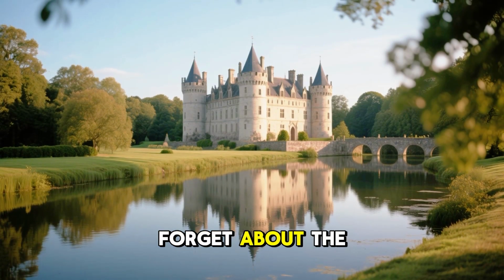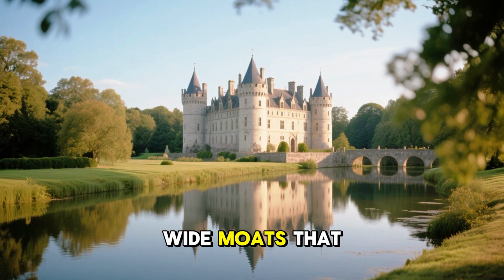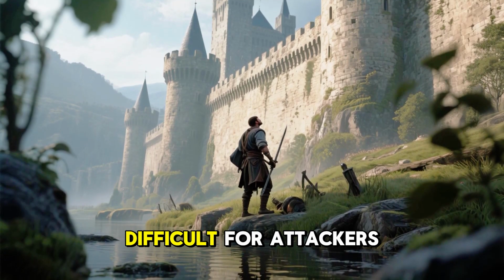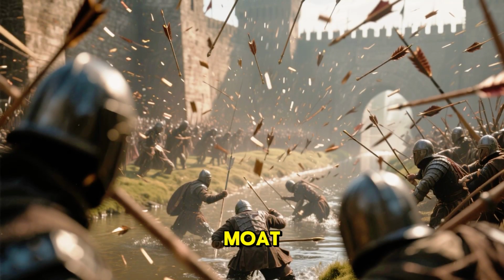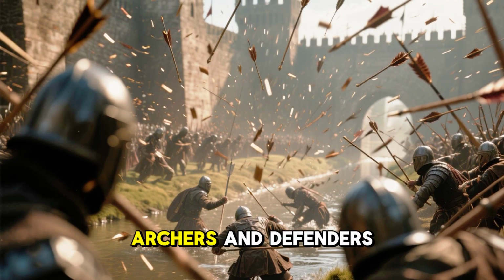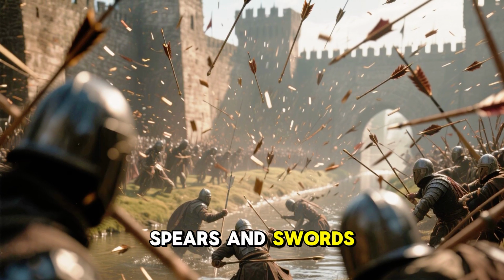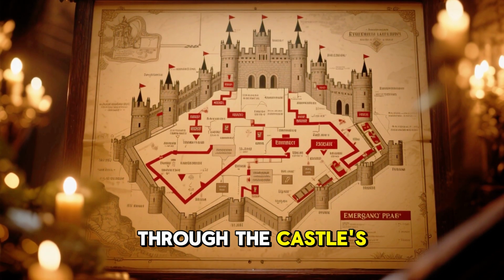And let's not forget about the moats. Many castles were surrounded by deep, wide moats that were filled with water or thick, sticky mud. This made it difficult for attackers to get close to the walls without being detected. And once they were in the moat, they were vulnerable to the castle's archers and defenders armed with bows and arrows, spears and swords.